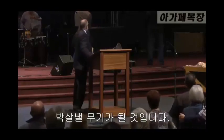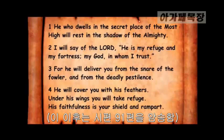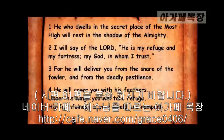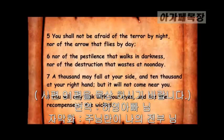So together. He who dwells in the secret place of the Most High will rest in the shadow of the Almighty. I will say of the Lord, He is my refuge and my fortress, my God in whom I trust. For He will deliver you from the snare of the fowler and from the deadly pestilence. He will cover you with His feathers. Under His wings you will take refuge. His faithfulness is your shield and rampart. You shall not be afraid of the terror by night, nor of the arrow that flies by day, nor of the pestilence that walks in darkness, nor of the destruction that wastes at noonday. 1,000 may fall at your side, and 10,000 at your right hand, but it will not come near you.